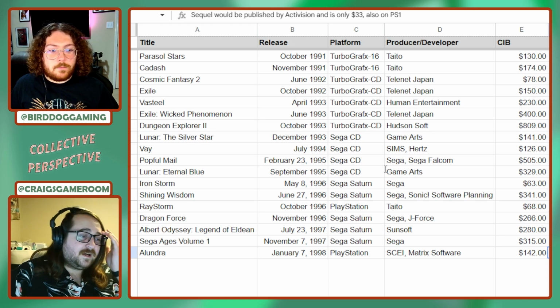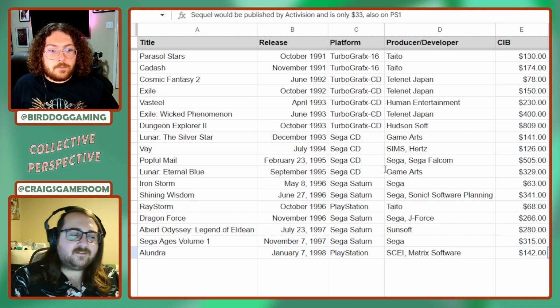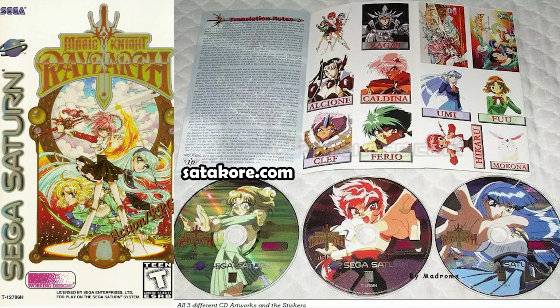Yeah, so my favorite one, easily Magic Knight Rayearth. I think that is like the coolest physical video game just of all time. I think the box art is absolutely gorgeous. The art style is so cool. I'm a big fan of Clamp and their art style. The holographic cover is really gorgeous. The game itself is very good, very A Link to the Past. If you've never played it and you like Zelda, definitely worth checking out.